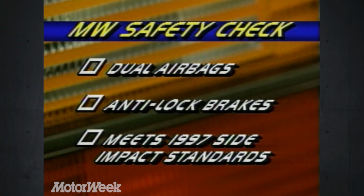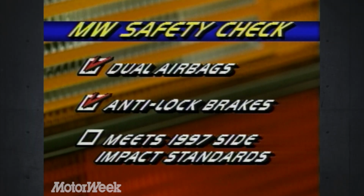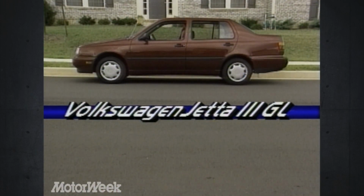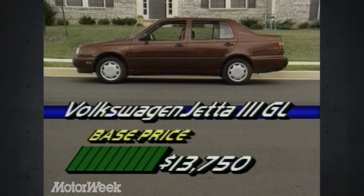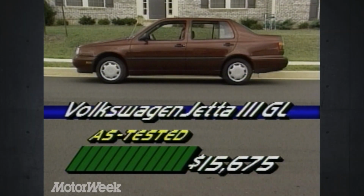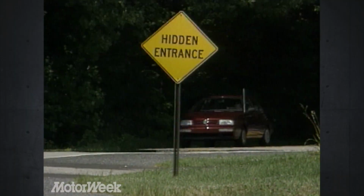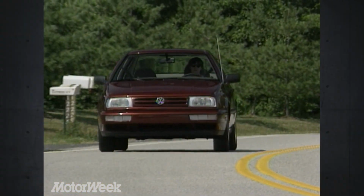Move from cargo deck to safety check and you'll find the 1994 Jetta 3 offers standard dual airbags as well as available anti-lock brakes. 94 models also meet 1997 federal side impact standards. Now, to own a Jetta 3 GL like our test car, you'll have to shell out at least $13,750. Options like a power sunroof, upgraded stereo, air conditioning, and metallic paint push the final price to a not unreasonable $15,675.